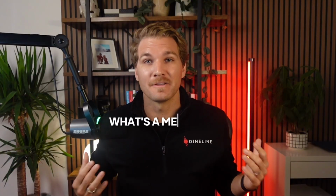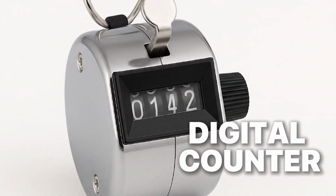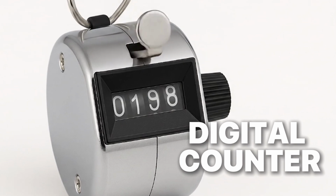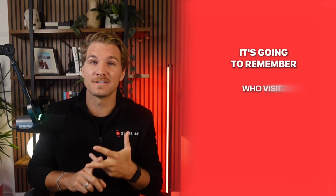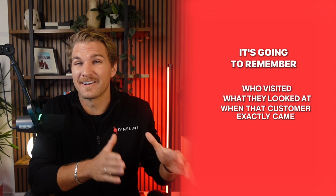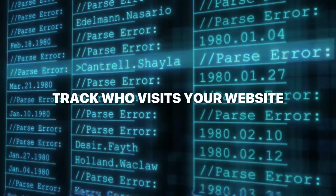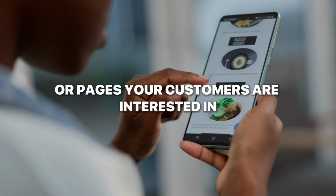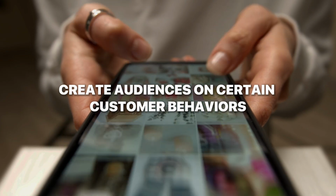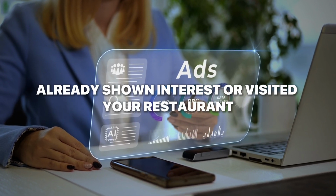So you might be thinking, what's a metapixel? Think of it as a digital counter to get into a bar or club, you know, the ones that bouncers use at the club to track how many people are coming in. But instead of just tracking how many people come in, it's going to remember who visited, what they looked at, and when exactly that customer came. And so this is going to let you track who visits your website or digital menu, see which dishes or pages your customers are interested in, create audiences based on certain customer behaviors, and show ads to people who've already shown interest or visited your restaurant.